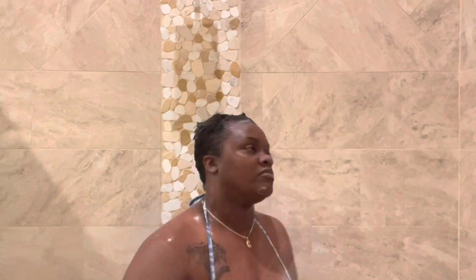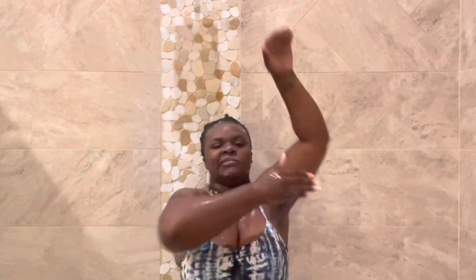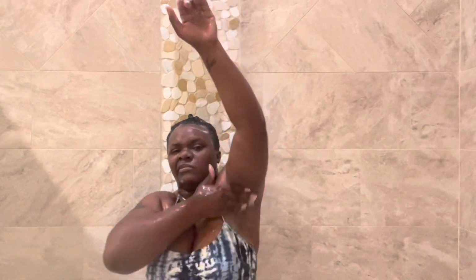Keep it clean. And then I do also exfoliate my inner thighs. That area gets nice and dark because my legs rub together. Most of us do. And I exfoliate that area as well. So after I'm done with the exfoliation, I usually go through and do my armpits last because I know that I'm going to go through and use our soap to wash my body.